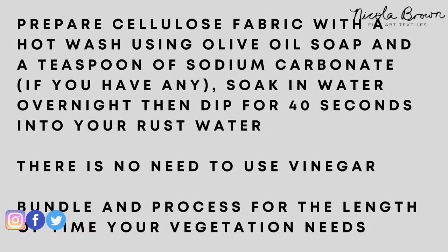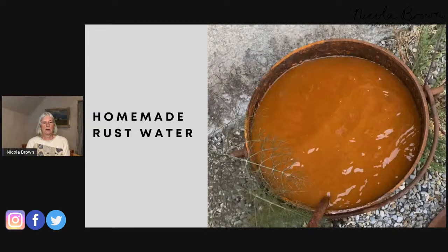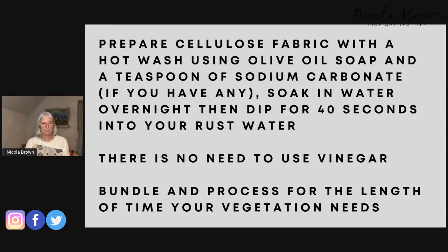So if you live off the grid, again, you could do it in a saucepan over an open fire or something, or just make sure that you wash it for longer. Maybe make up an olive oil soap solution, leave your fabric soaking in that for a day, then give it a really good hand wash. And after it has been washed, you then need to soak your fabric, your garment, in plain water overnight. And then we'll talk about that tomorrow. It's going to be dipped into the homemade rust water.